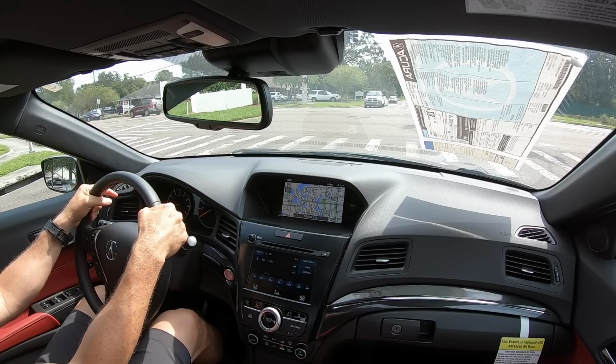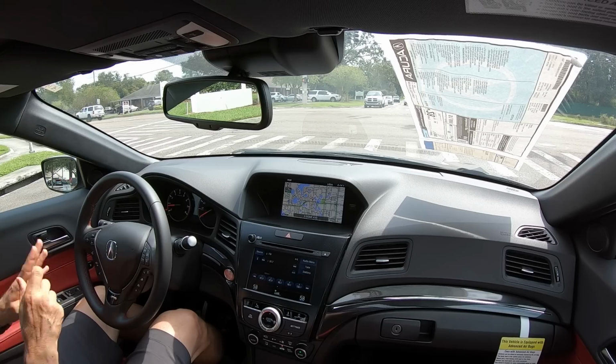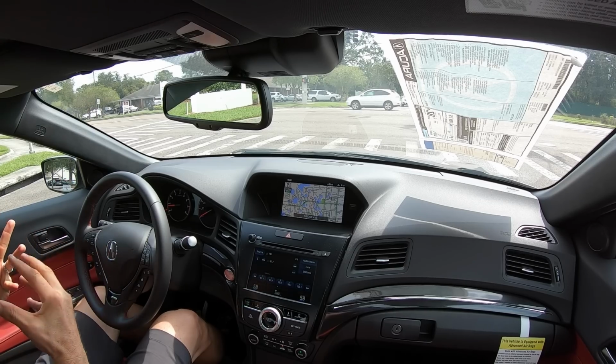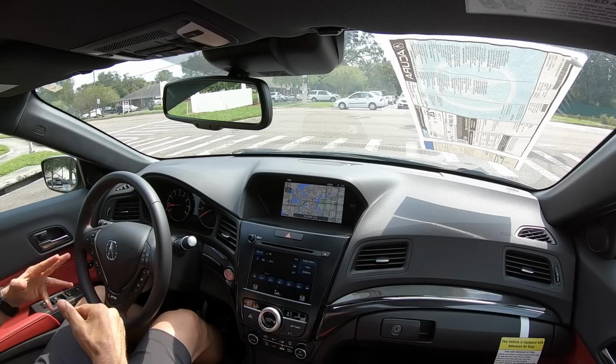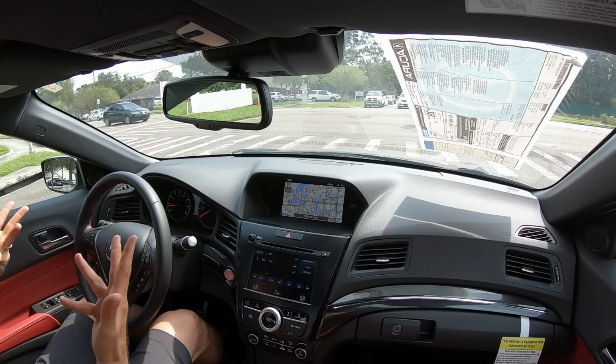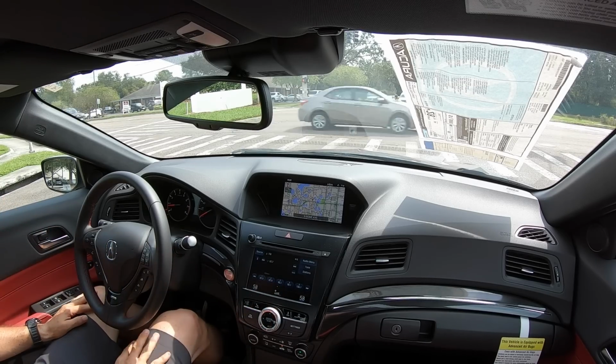Well, it shouldn't be, because I knew that there was no performance tuning. But that is something that if Acura is going to use this precision performance branding and whatnot, then I would like to see more of that, not only in the way the car looks, especially on the interior, but also in the actual handling and driving dynamics of the car.